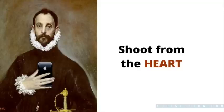Here's another thing. Shoot from the heart. I mean this both figuratively and literally. Okay? Here is a great way to make your snapshots of family barbecues, of birthday parties, of street photography, of just about anything a little better.